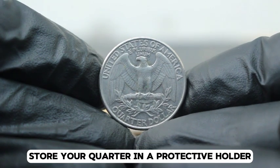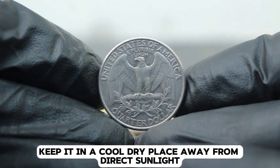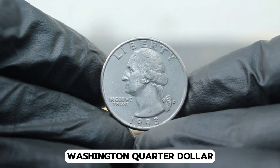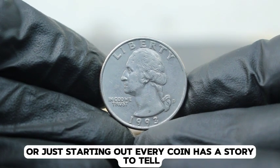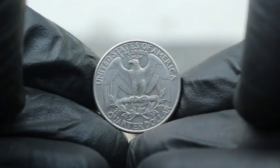Store your quarter in a protective holder to avoid scratches and tarnish. Keep it in a cool, dry place away from direct sunlight. That wraps up our look at the 1993 silver Washington quarter dollar with a D mint mark in fine condition. Whether you're a seasoned collector or just starting out, every coin has a story to tell and a place in the grand tapestry of numismatics.